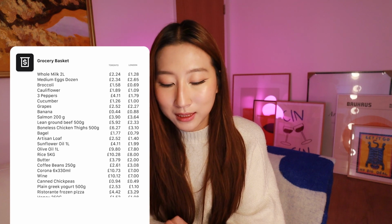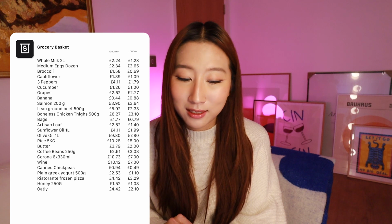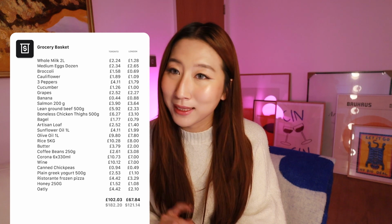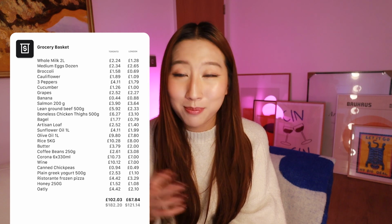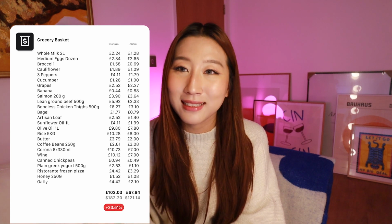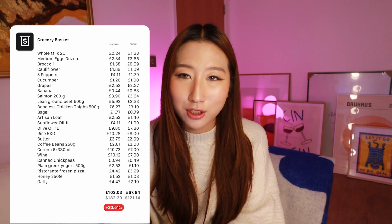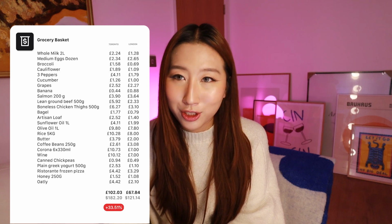So with the frozen pizza, yogurt, honey, Oatly, in Metro in Canada, this whole shop would have been £102.03, versus in London, it would have only been £67.84. So this would mean my groceries may be around 33.5% higher in Canada than they are in London. It's kind of sad to see how much prices have gone up for basic items in Toronto, and the quality of the fruit and veg sometimes is not even that good.